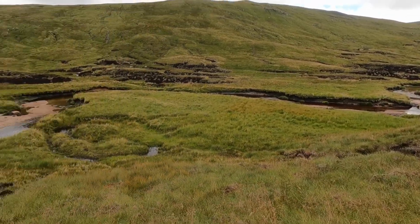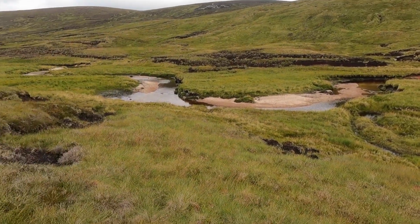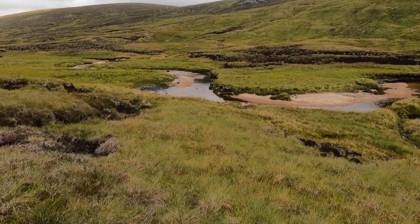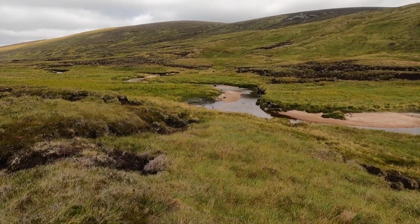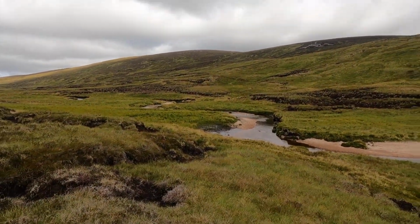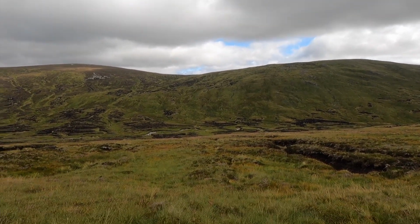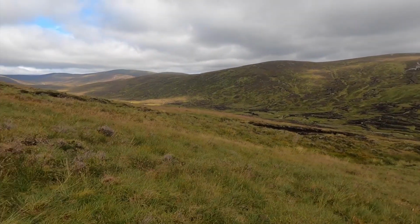So we've crossed the river. It's wider than I anticipated. However, I did manage to find a reasonably shallow bit that I could tiptoe across. Just looking back down at the fell that we've come down across the river.